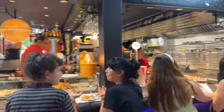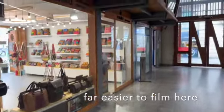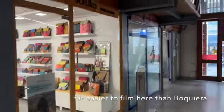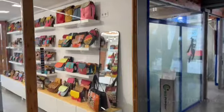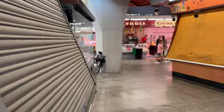It's even got handbags. Anne's in her element now because there's handbags. Sustainable handcraft. And as I say, this is only a 2 minute walk from the hotel.